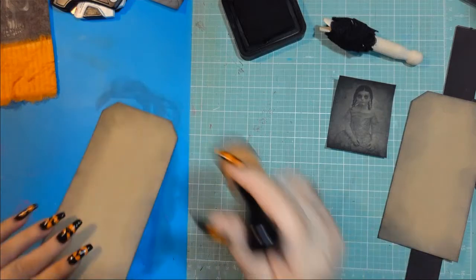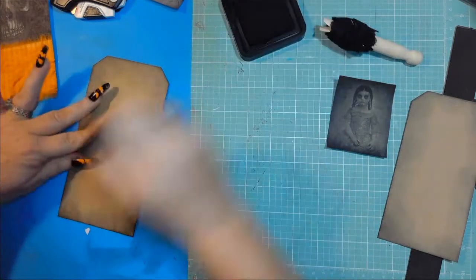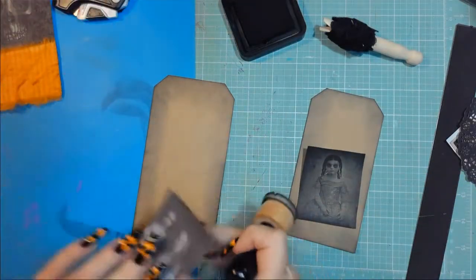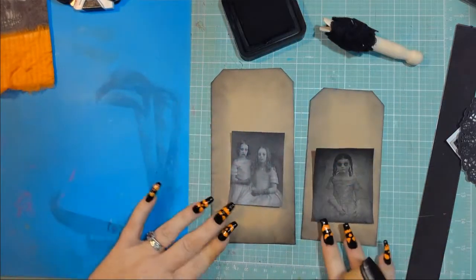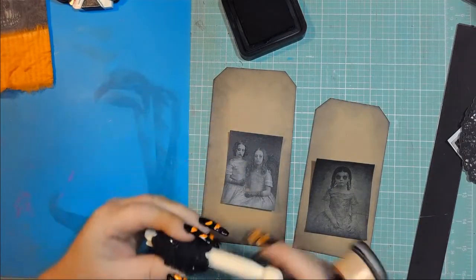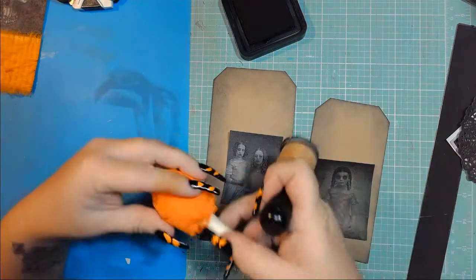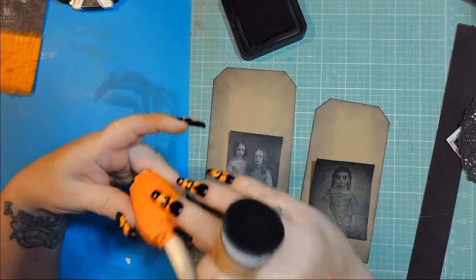But I definitely felt like I wanted some black in there to go with our page. Okay, so let's see what we got going on, because I wanted to layer this up some, I'm hoping. I got black lace here that I believe I'm going to put down the line here. I got that, and then I got some of this orange, but this orange is brighter than I want it to be.